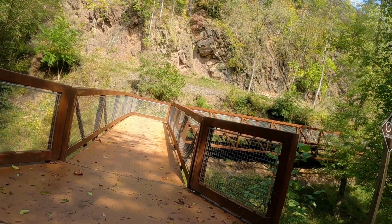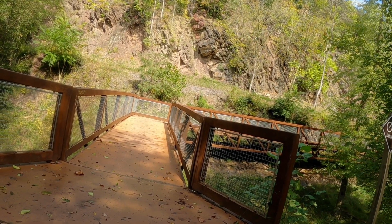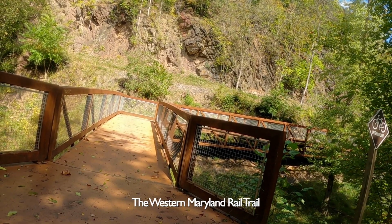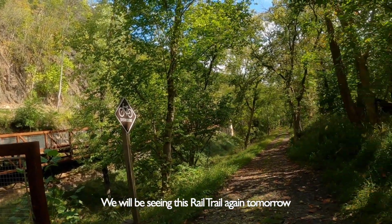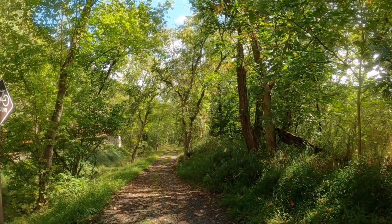So I don't know if this is an entrance to a rail trail or what, but yeah, you can see there's like a bike path that says dismount before you go up there, so they don't want you riding up there, but then it goes all the way up, and it looks like there's a trail going up that way. So I have no idea what it is. My trail goes this way, so I will continue going this way.